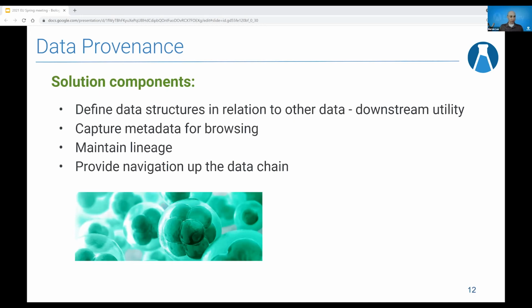So, the solution components of data provenance. I still want to make sure that this is clear. It is the ability to define data structures in relationship to other data, with downstream utility in mind, as well as upstream utility. These things obviously aren't one directional. It's very much cyclical, as well as the ability to define and capture ample metadata around what you've captured that's useful for browsing and understanding those relationships, maintaining lineage between samples, and providing navigation up that chain to answer questions.